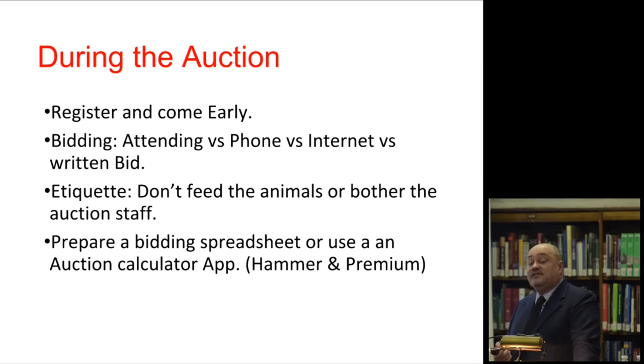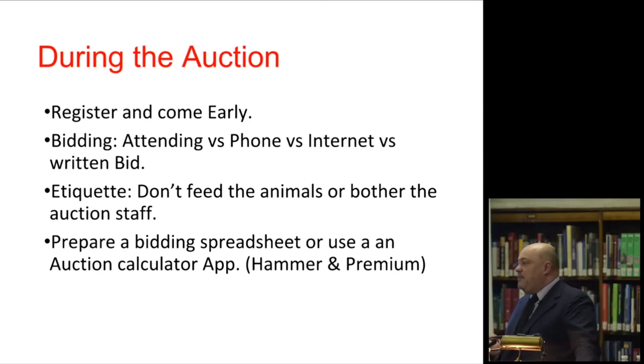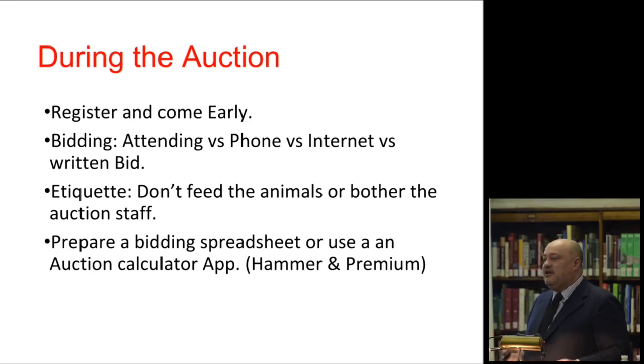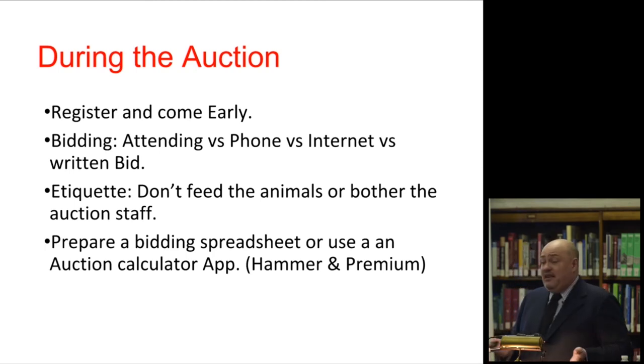And don't bother the auction staff. Now, this is something that I noticed, especially in the last 2 years, is people come and they rush at the auction staff like they're their old friends. This is the biggest day of the year for those guys. They sell watches 2 days a year. And you come and you start chit-chatting, say hello, be polite, but don't bother them with questions.